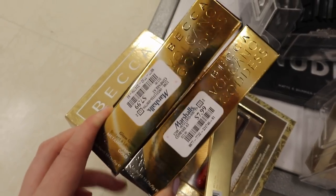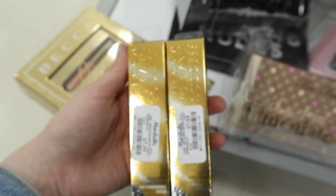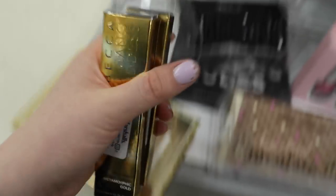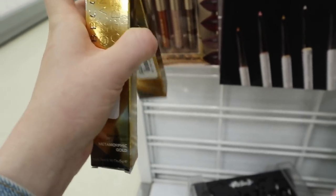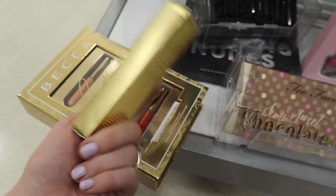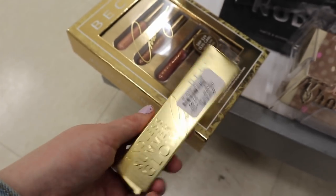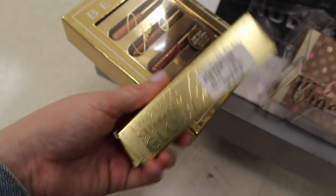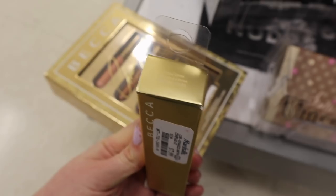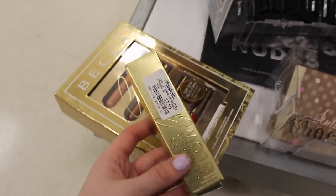More of the Becca Volcano Goddess little glow glosses. Not exactly sure which one I saw last at TJ Maxx. I think these are new shades. There's Metamorphic Gold and Molten Mauve, both for $7.99. So that's kind of cool. I didn't know they had more shades. And also a Becca X Chrissy, can't tell, is it Chrissy Cravings or is it Chrissy Teigen? I don't know. But this is their Endless Summer Glow, the glow gloss in Malibu Soleil for $7.99. So huge amount of stuff in Becca.